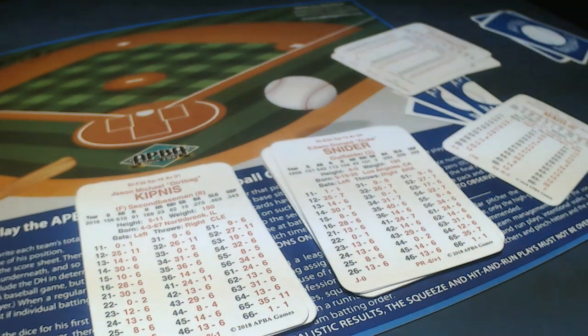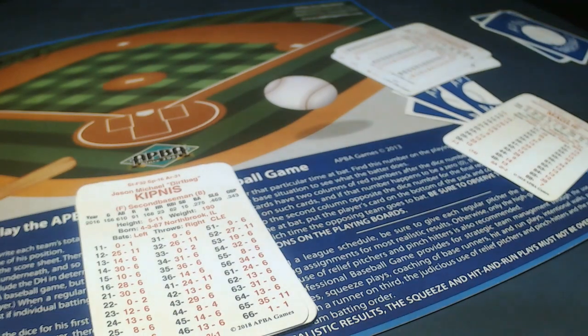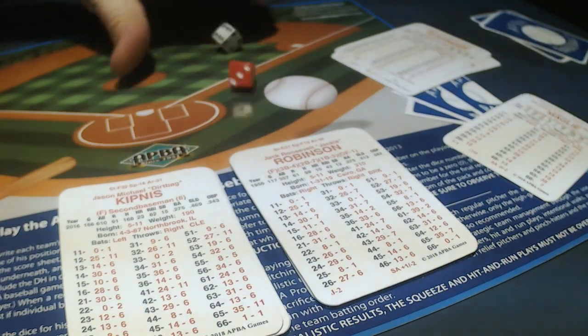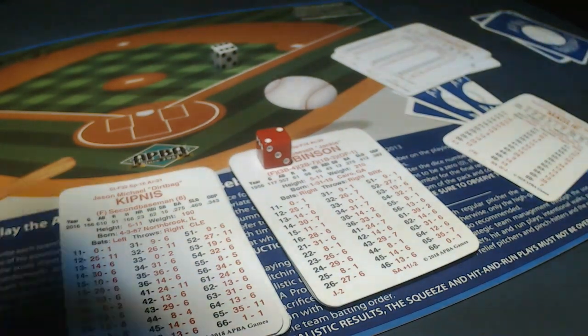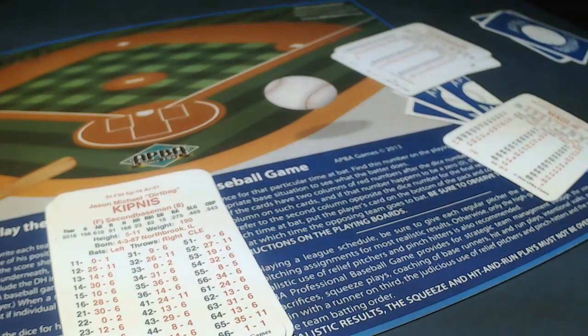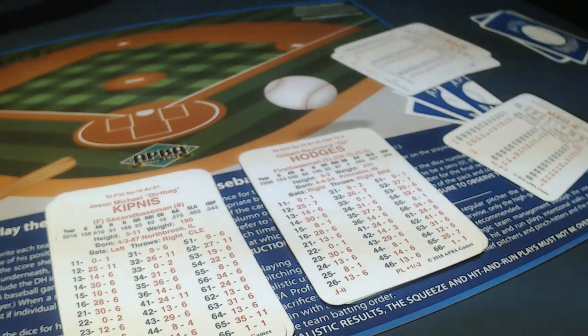Bottom of the 5th. Okay. Hodges is up. No, I'm sorry. Robinson is up. I read that wrong. Robinson is up. 26. And that's Ramirez to Napoli. 5-3. One out. Now Hodges is up. Okay. 24 and Hodges strikes out.